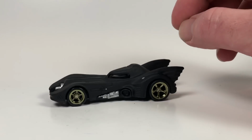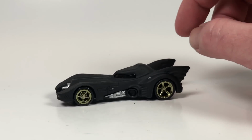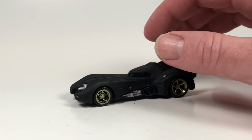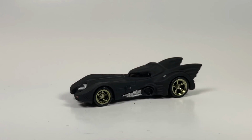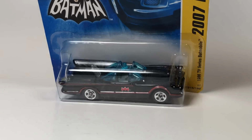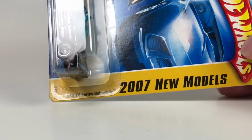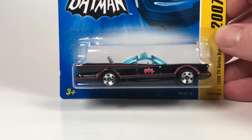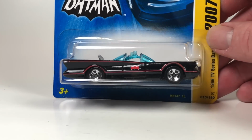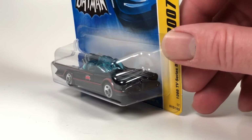At least, I mean, there's 2 Batmobiles I think a lot of people gravitate to as their favorite. One is going to be the 1989 Batmobile, of course. And the other is going to be the classic TV, 1966 TV series Batmobile, which is this one right here. This one I actually pulled off the pegs in 2007. 2007 new model. I grabbed as many of these as I actually found. I wasn't even really collecting Hot Wheels back then, but I thought this was so cool that anytime I saw it on the pegs, I would go ahead and grab it because I figured it would be a tough one to find down the road.